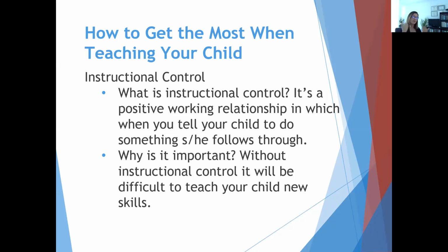So when you have a history of doing that, when you repeatedly do that, what that does is essentially create not only a positive working relationship where your child is eager to work with you, right? But also a situation that when you do work with your child, they're likely to follow through because you have this beautiful history of reinforcing the behaviors that you want. And it's important because without this instructional control, it's really going to be, at the end of the day, hard to teach. You can try to provide oodles of prompts and things like that, but at the end of the day, if you can't get them to follow through, then it's going to be really, really hard to make progress when you're teaching.